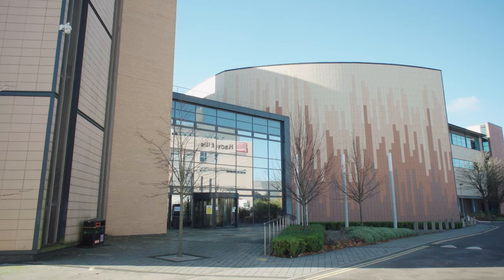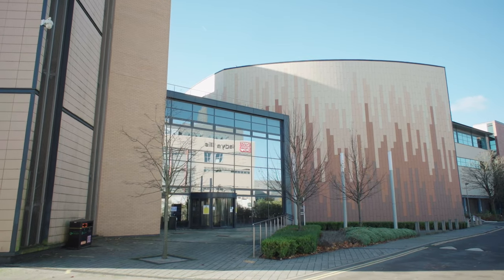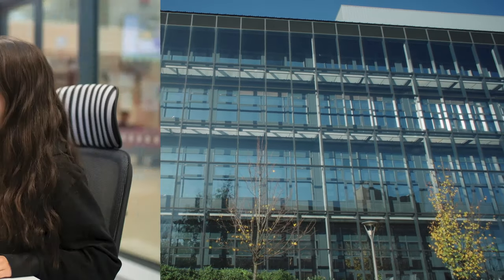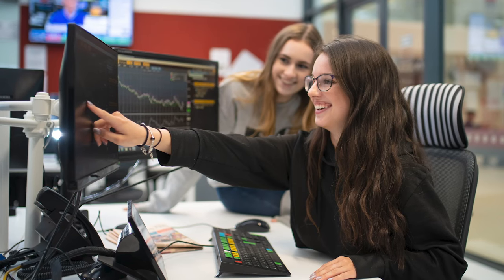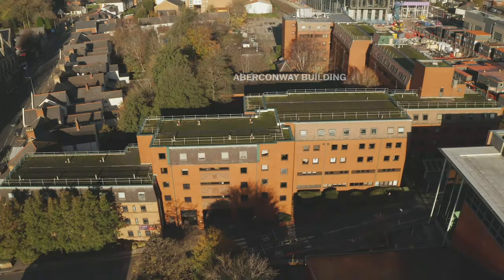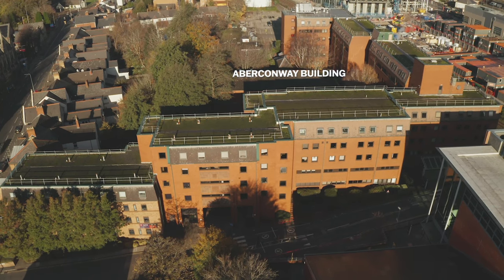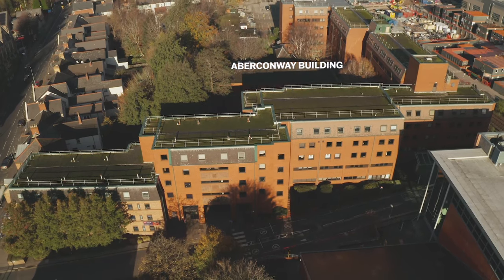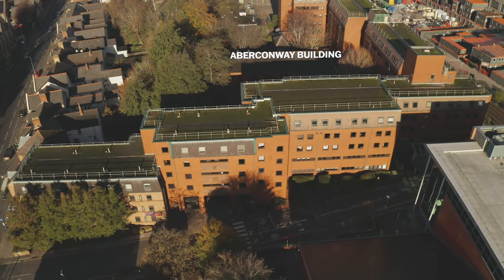The next two buildings are part of Cardiff Business School, which was ranked joint first in the UK for research environment. Here we have the Postgraduate Teaching Centre. This has Wales's largest trading floor, which gives students the skills required ready for life on the stock exchange. We also have the Aberconwy Building. This houses the Aberconwy Library, which is entirely dedicated to business disciplines and has over 60,000 books.